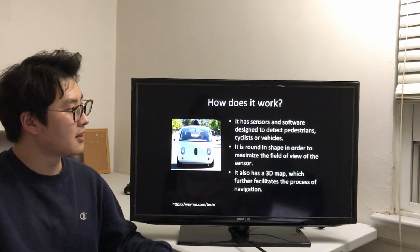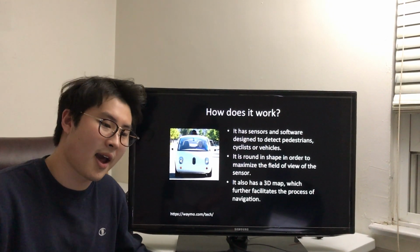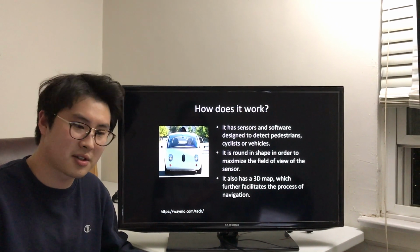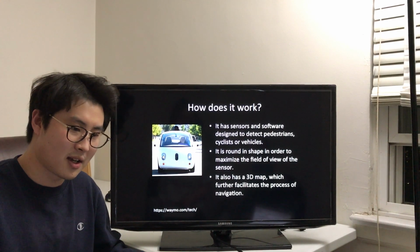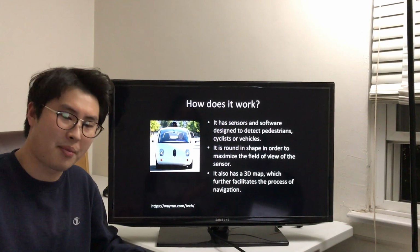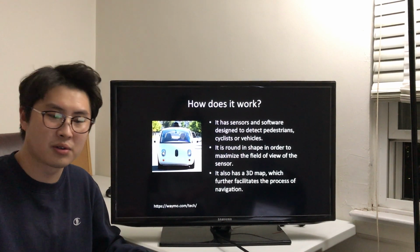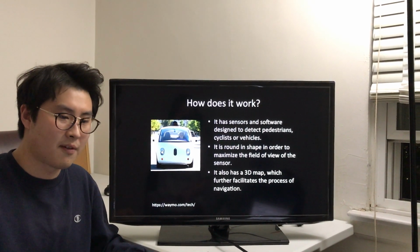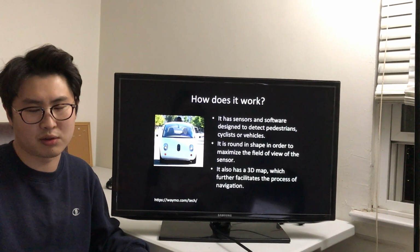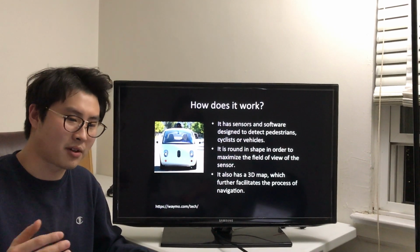The second, how does it work? The Google self-driving car has sensors and software designed to detect pedestrians, cyclists, or vehicles. That sensors and software can detect and predict the behavior of not only the cyclist but of all the road users around us. For instance, it might predict that the pedestrian is likely to cross the street, or the cyclist might ride by the car.